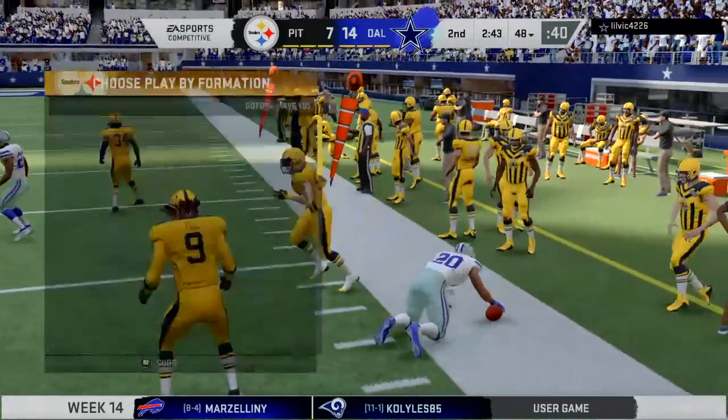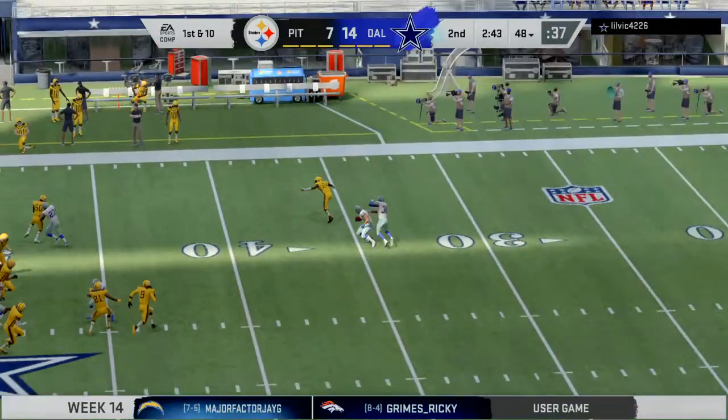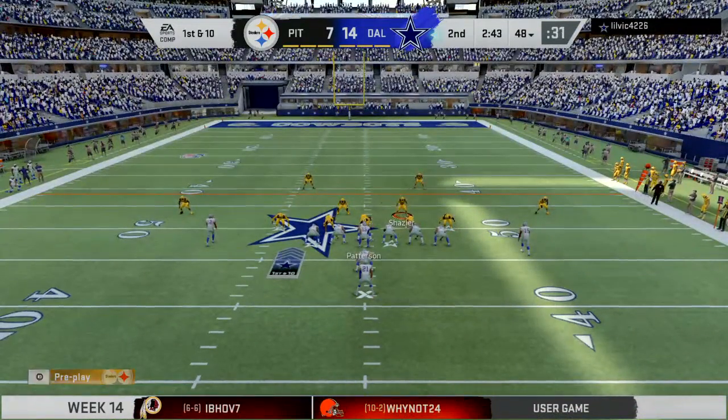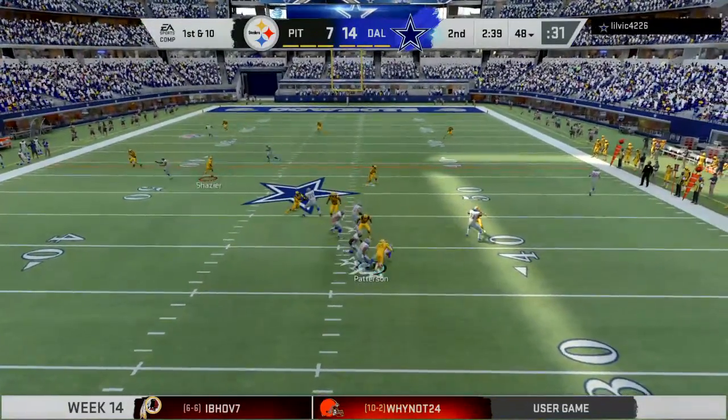A very nice job on the run back there. He'll get 23 yards all told. And the Cowboys will take over the football with a 1st and 10. Good starting position for the Cowboys here as they come up 1st and 10, just shy of midfield at the 48.